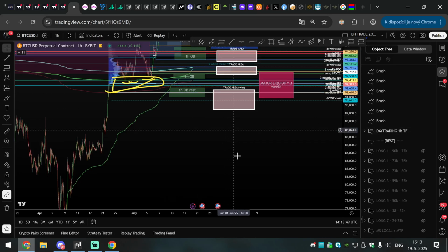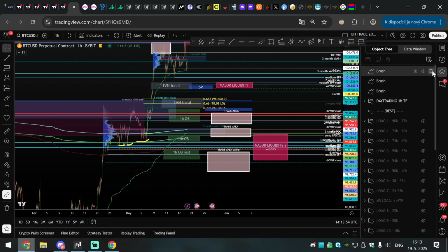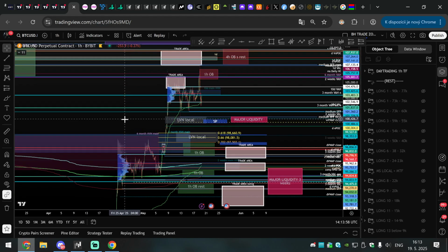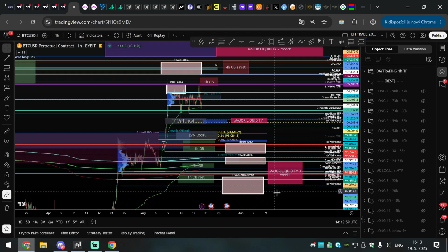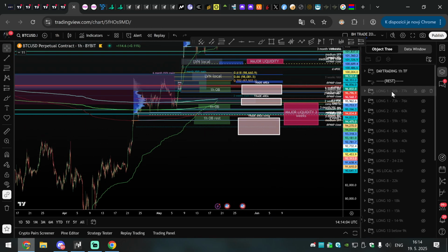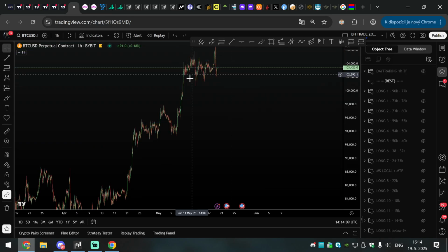I have more trade areas below if this is lost, but I don't want to confuse you. That's all we need for now because we trade. Like I said, traders, it's possible we will be trading a range of 110,000 to 90k on Bitcoin until the end of the summer. It's very possible, so we will be ready for that. And I can be wrong, of course.